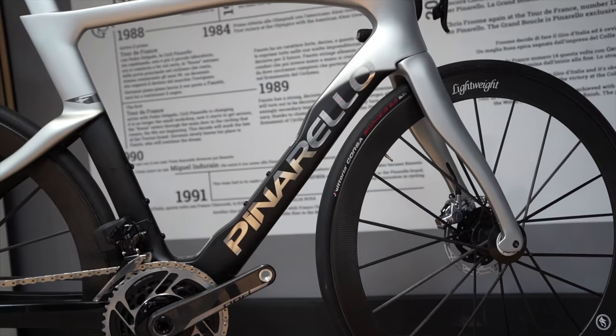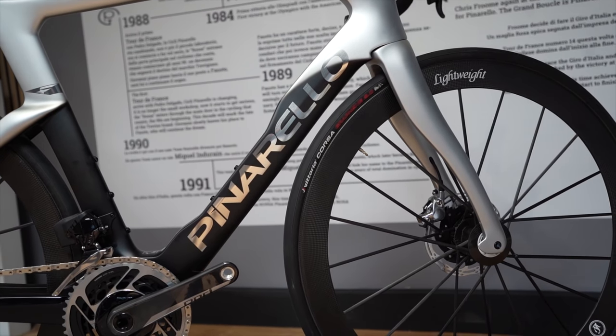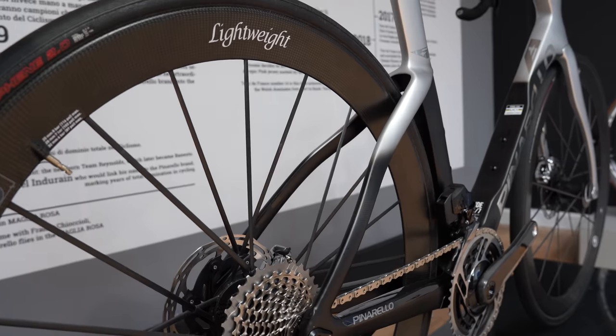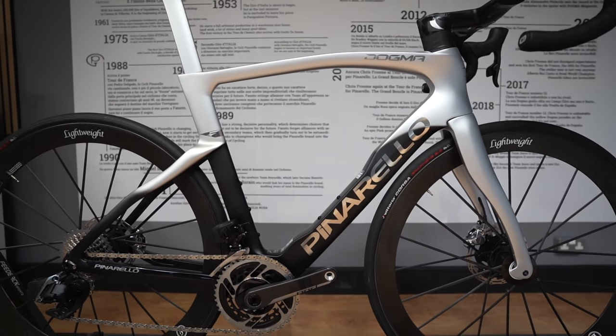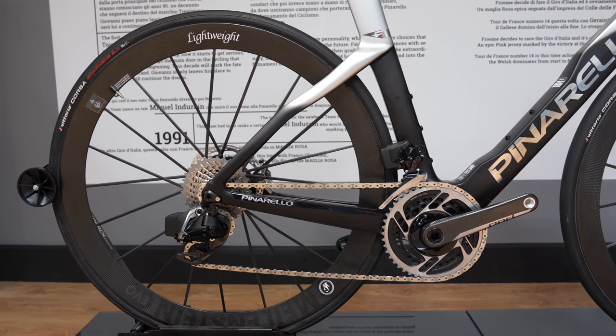We have a brand new down tube with this double step design, the idea to shield the water bottle from the airflow around the down tube. And then we have a brand new rear seat stay assembly flared out from the fat seat tube, the idea to better flow air around the area of the frame, and a quite noticeable kink down there as well.